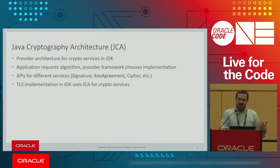There are APIs for all the different crypto services that you would need, such as the ones from the last slide: signatures, key agreement, and ciphers for the encryption. This can be used by any Java code, and it's also used by the TLS implementation in the JDK to get these crypto services.